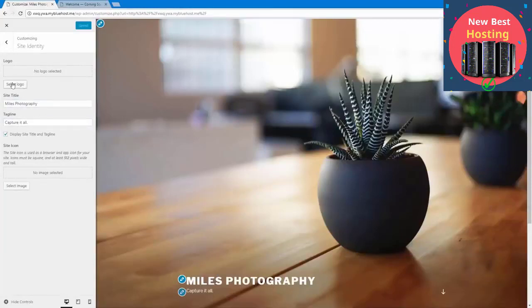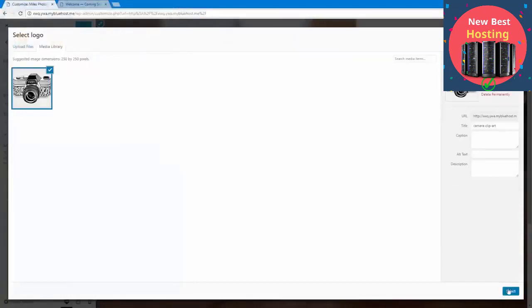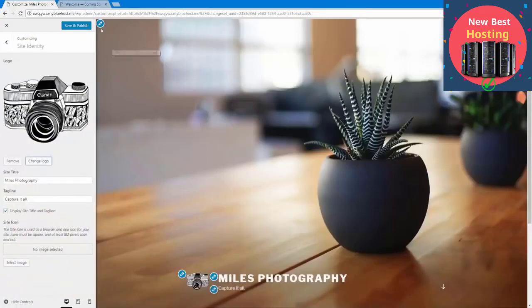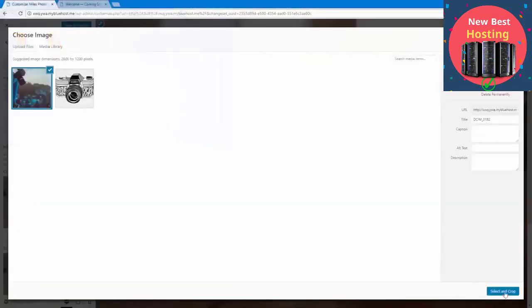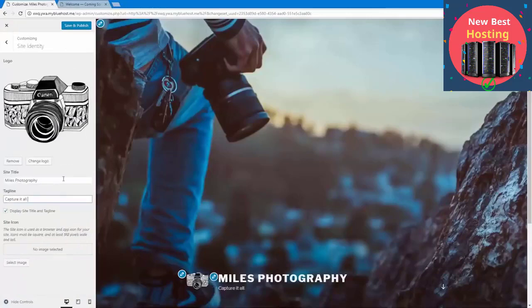Let's add a logo. And then get a file right off my computer. So it'll upload, I can crop it if I need to, and then it'll just use it. Now something interesting to notice is these little pencil icons here. When you click on these, it'll take you right to the part of the menu where you can change stuff. So if I want to change this image here, I can go here and click Add New Image, upload something interesting, select and crop the image, and here we go. Right, it's that easy. If I want to change capture it all to capture it all on film, I can do that.